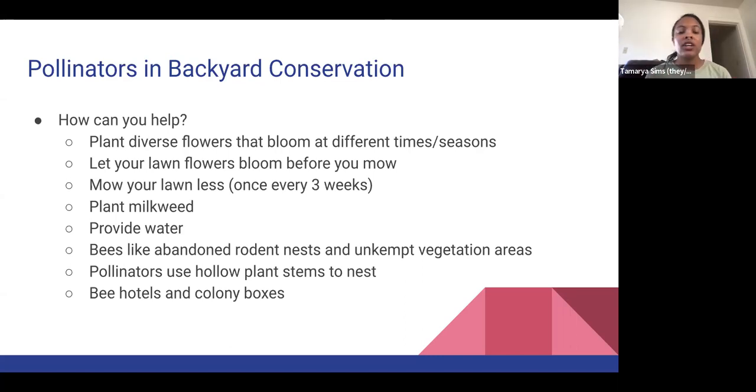When you do have flowers and gardens, providing a water source for the pollinators is a big deal, because they travel long ways and they need water to really keep them going and keep them healthy. And then like we were talking about with bees, bees like abandoned rodent nests and unkept vegetation areas. So if you have some places like that around your backyard or on your land, even though it's not beautiful to the eye, it is helping create an environment for our bees to pollinate our plants. So even though it's not pretty, it's helping our environment.